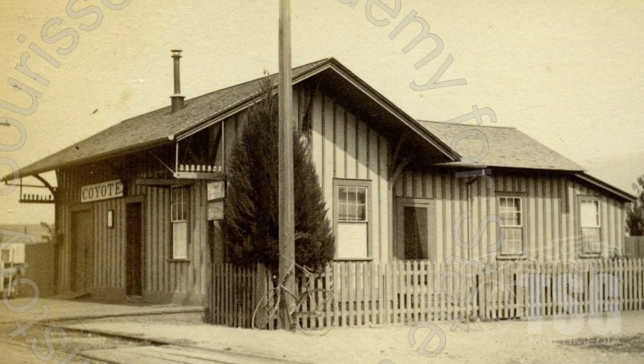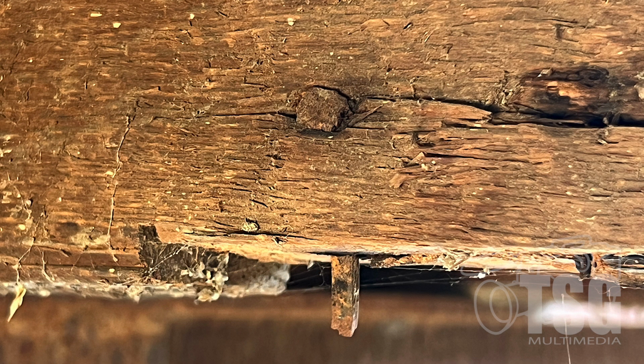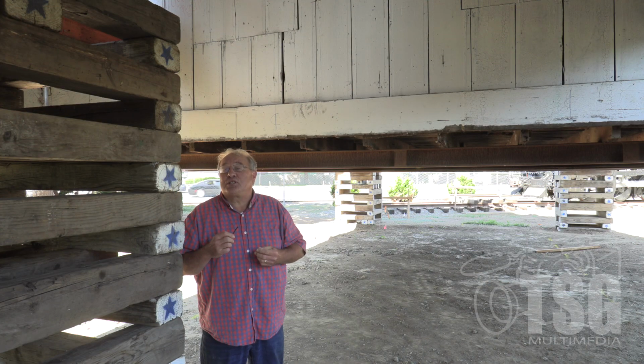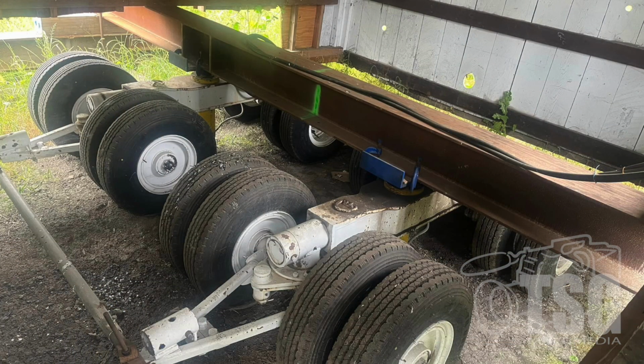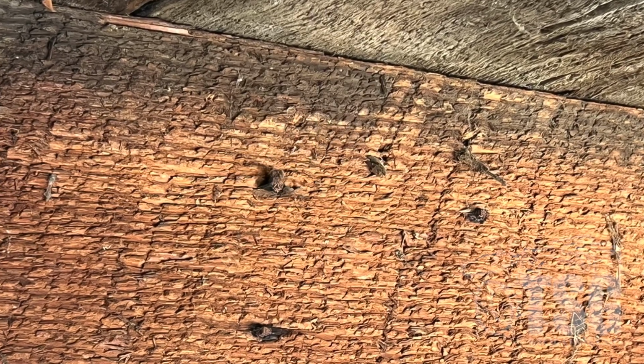One thing unique about this depot is that it's built with square nails. All through the structure are square nails that were used in the 1870s. Now this baggage room never had a floor, which was used to our benefit for moving the depot, because the movers put steel beams through this area, and the dollies for moving on Saturday were right here where I'm standing. It's really neat to be able to come underneath the depot and see all the structure, because this was built in 1870, so this is all old growth redwood. This is something that you just can't replace today in 2024.